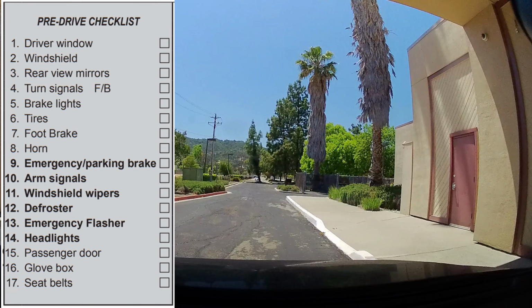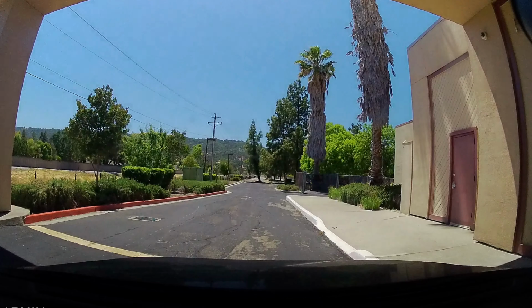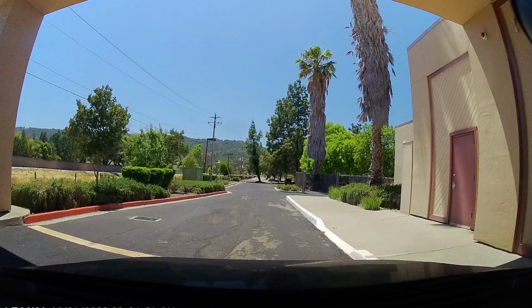Okay, so we're in what's called the pre-vehicle inspection here, the pre-drive checklist. This is pretty typical for most any state. They are going to do some sort of a pre-drive check to make sure your vehicle is safe for the road. Make sure you have all this in good working order. Right signal. Left signal. After the checklist is complete, they're going to give you some instructions on how the test will go. They'll check with you to see if you have any questions, and there's nothing wrong with asking questions. And then you're going to actually start the driving portion of the test.